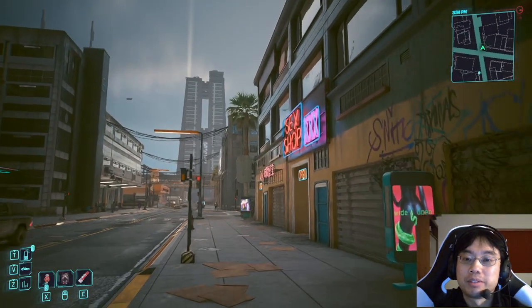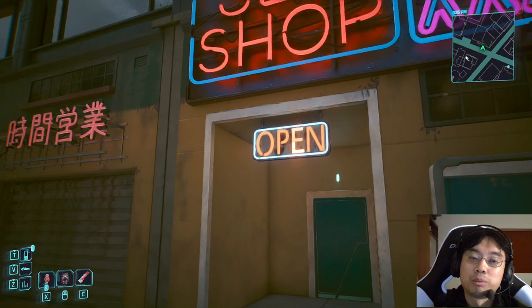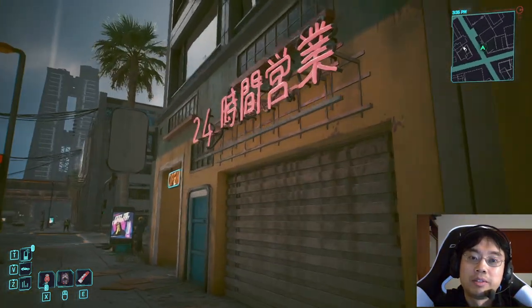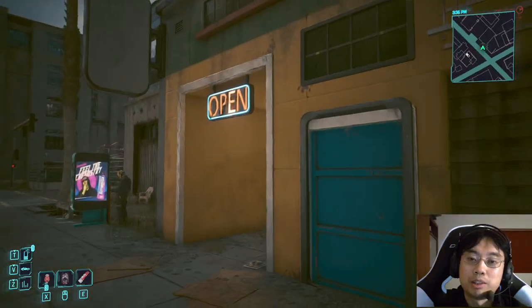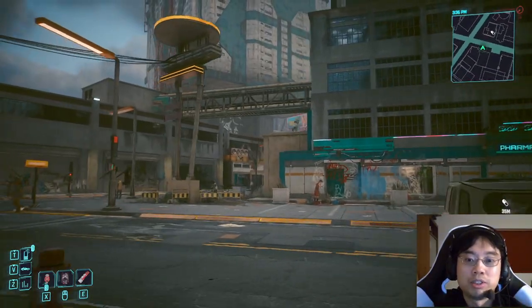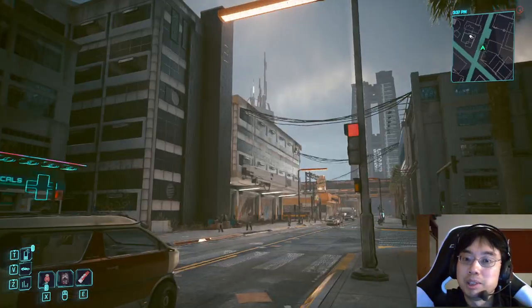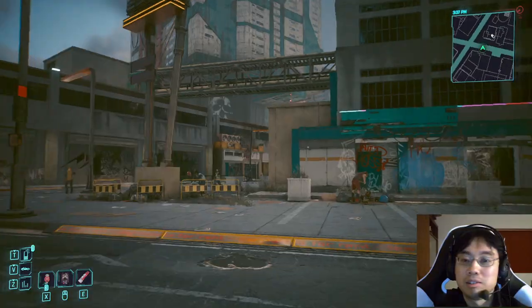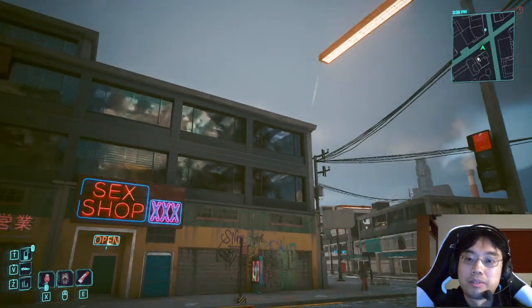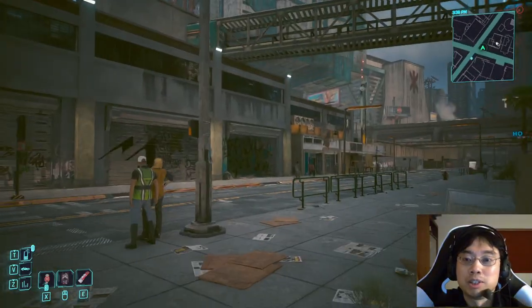Sex shops? I mean, the sex shop looks open. We can't go inside. So there's a sex shop there that says 24 open, I don't know what that is. And then there's a pharmaceuticals thing over there. So every now and then there are a few businesses that look like they're still operating, but who's buying this stuff? Nobody lives nearby, there's no money to be made nearby, so who even knows, right?